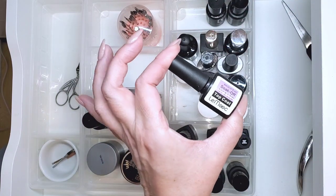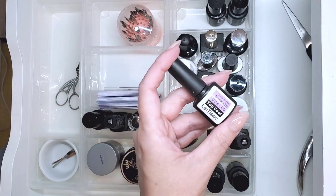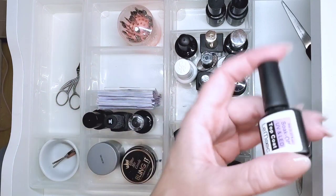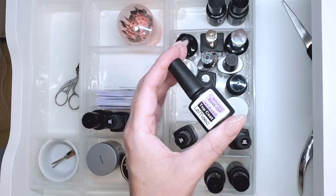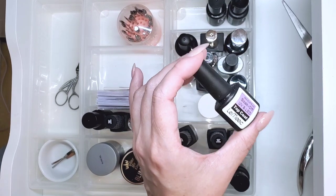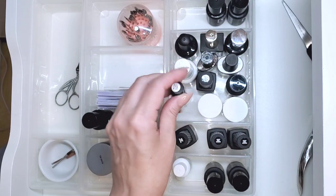And you guys know, I don't know if you've been watching my YouTube videos, but if you have, then you know that when I do my tutorials, I don't like to waste my good top coat, like my Young Nails. So I just purchased this cheap one. I actually went back and looked. It was like a dollar something. And this is what I use to do tutorials, so I'm not wasting my good top coat. It's just a shiny top coat.